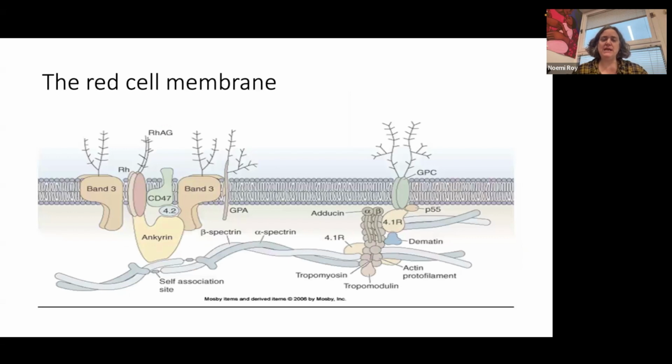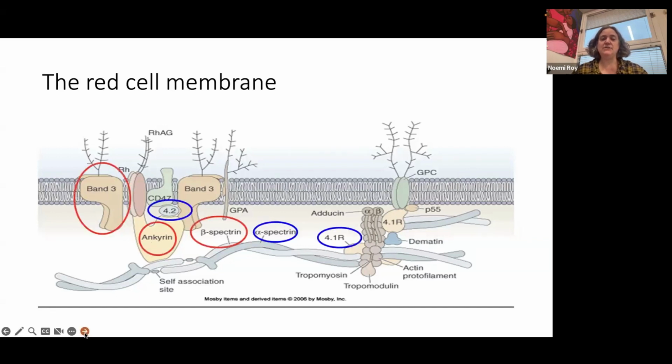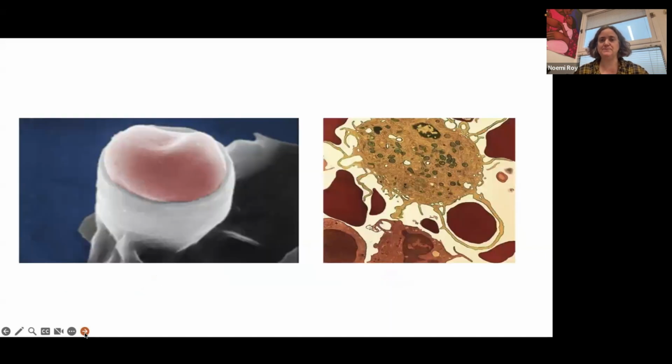So the red cell membrane is very important in the shape of the red blood cell, and that's because it's anchored to the cytoskeleton. And the cytoskeleton is made up of two proteins, alpha and beta spectrin, which, as you can see here, interact with each other. And then through the membrane, you've got these transmembrane proteins that link up to the cytoskeleton with these other proteins, such as ankyrin. And I've circled in here in red the proteins where if you've got a mutation in one of the alleles, meaning dominant disorders, then you get the condition. And then in blue are the ones where you need a mutation in both the alleles. So it's a recessive disorder.